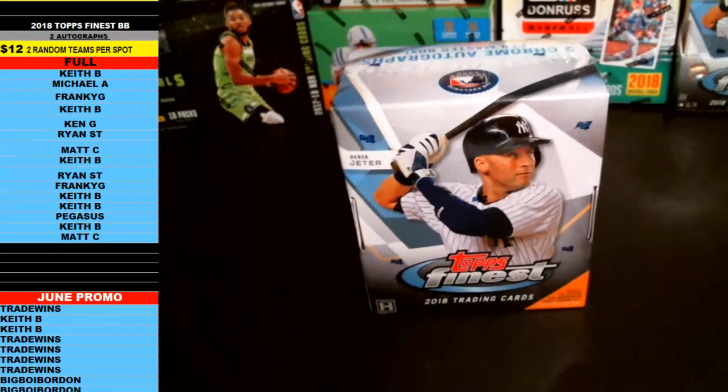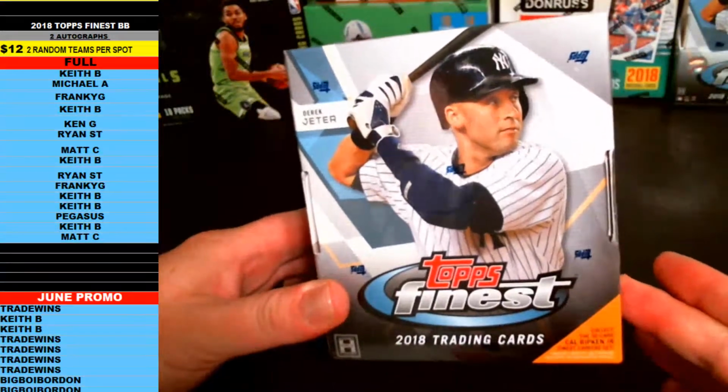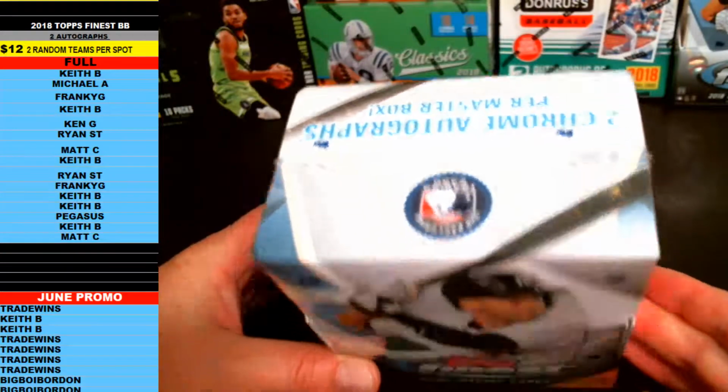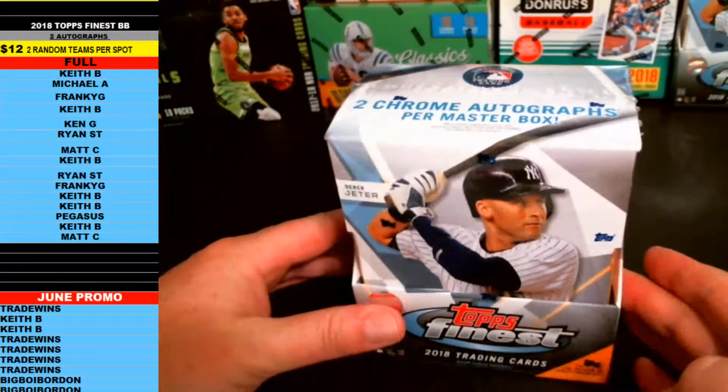Alright. So guys, Bambino Breaks back again. We're doing a one box break of Topps Finest Baseball 2018. Two chrome autographs per box. Oh, this one.